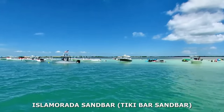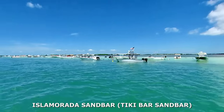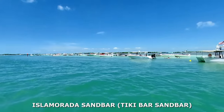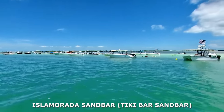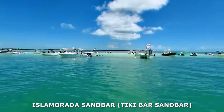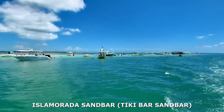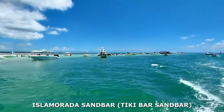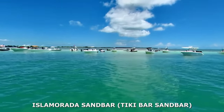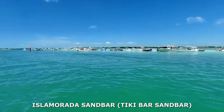The Islamorada Sandbar is located on Whale Harbor Channel on the ocean side. Many people call this the Tiki Bar Sandbar. The Tiki Bar is located inside Postcard Inn, which is located on the north side of the Whale Harbor Bridge, overlooking the sandbar right from the Tiki Bar.